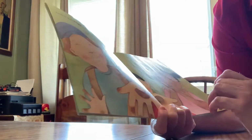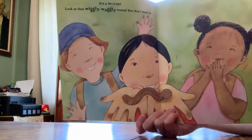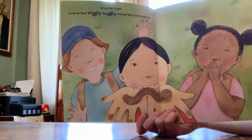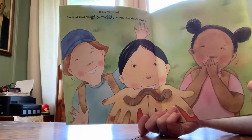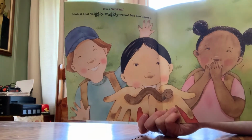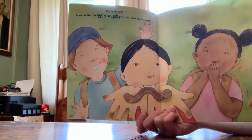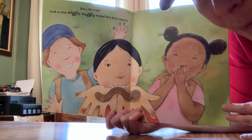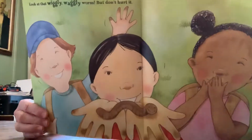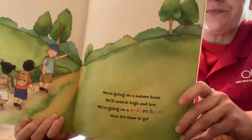Never know. Oh, what did they find? It's a worm. Look at that wiggly, waggling worm. But don't hurt it. You can hold worms if you like. Sometimes when I do that with my students, some of them just like to look at them and they like to see me holding the worm. They don't want to hold the worm. They're like, I'm not touching that worm. No way. So just be prepared for that. You don't have to touch it unless you want to.